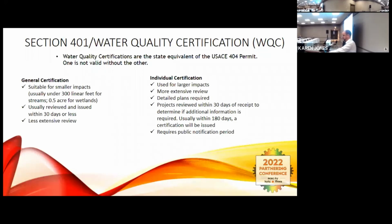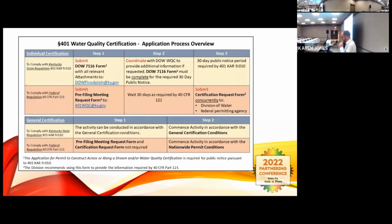Water quality certifications are the state equivalent of the 404 permit. You can't have one without the other. Here's a figure from the new 401 rules proposed that allows you to kind of see a step process of an individual certification and a general cert. And the general certification is really brief.